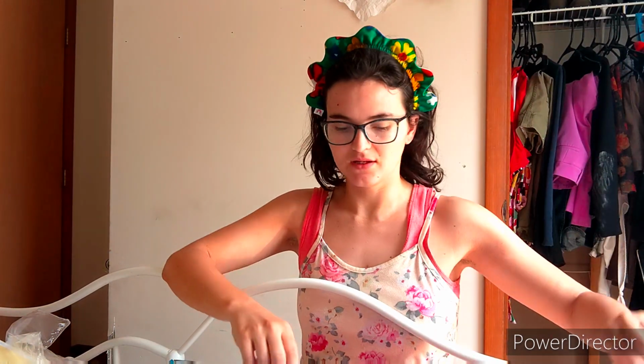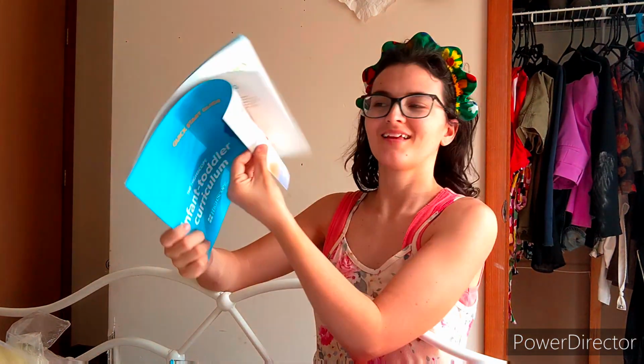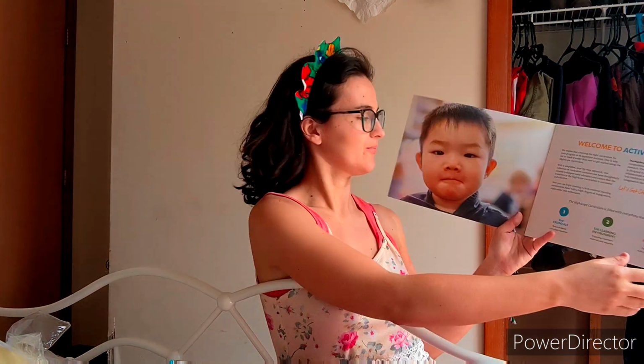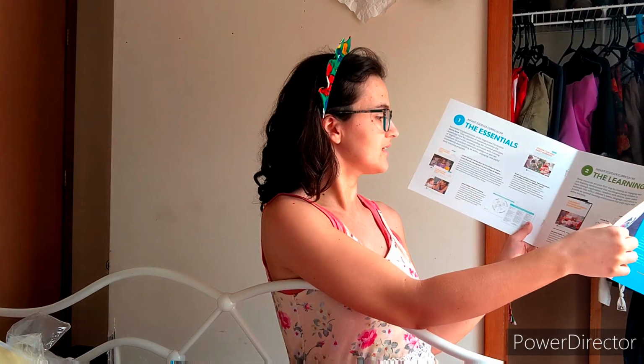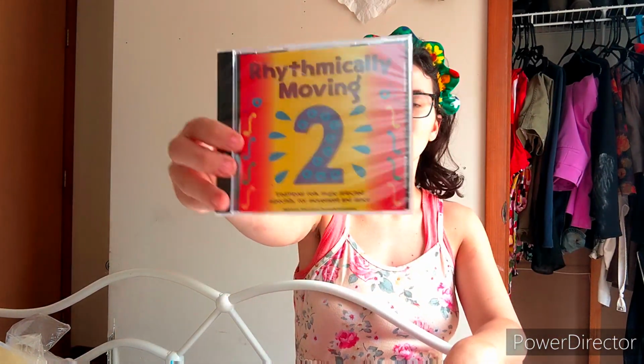Small area cards. The infant and toddler curriculum, like this cannot be the whole thing. Welcome to active learning. Cute. The essentials. Okay, so it just outlines what everything is. Love it. Rhythmic moving. This is really great. It's music without words. Big beats for young peeps. I've never used this one before, so I'm excited about that one.